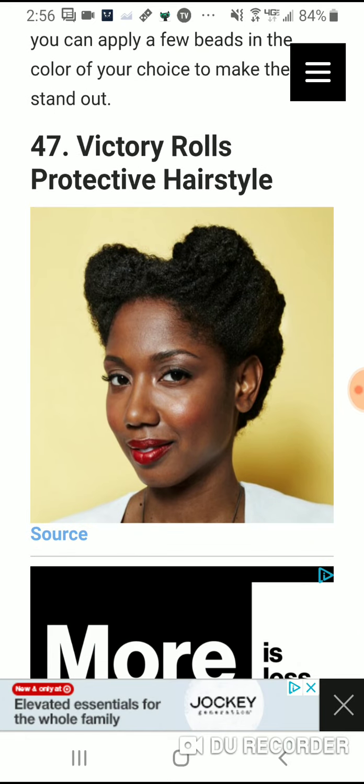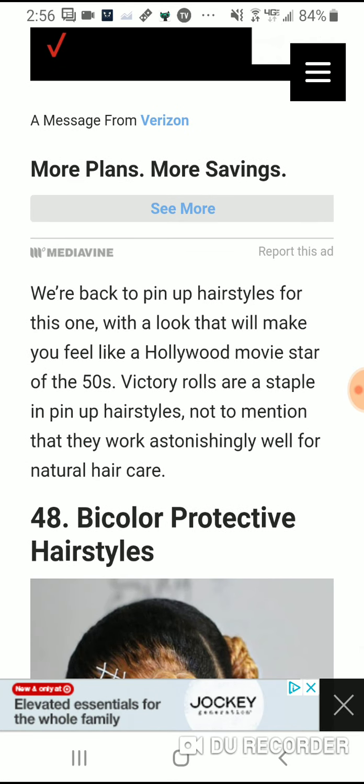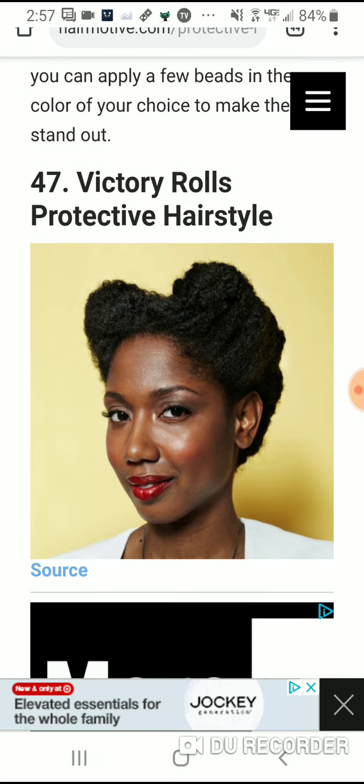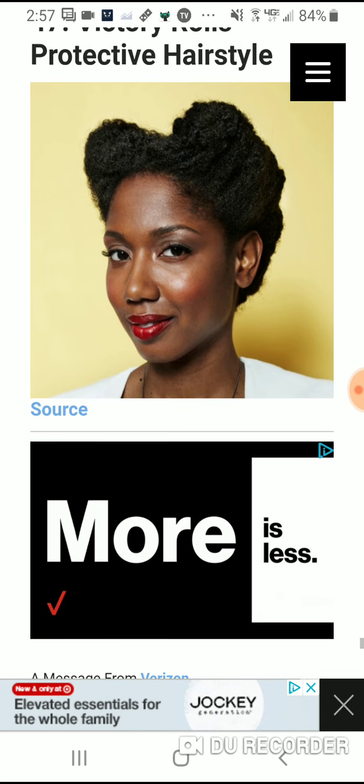Okay, 47, victory roll protective hairstyle. We're back to pin-up hairstyles for this one, a look that will make you feel like a Hollywood movie star of the 50s. Victory rolls are a staple in pin-up hairstyles, not to mention that they work astonishingly well for natural hair care. And this is what it looks like. Yeah, it reminds me of Fresh Prince of Bel-Air. I don't know if she had hair like this one, but I think it was something like that. If not, let me know in the comments.